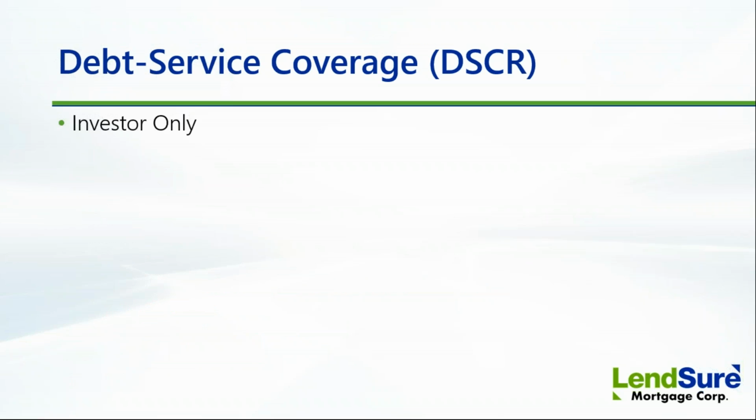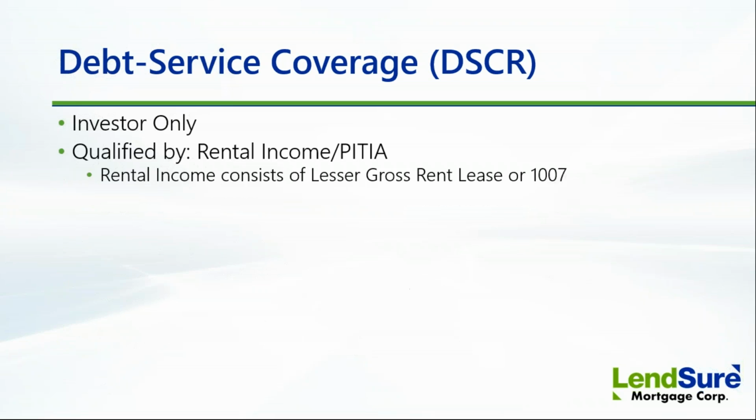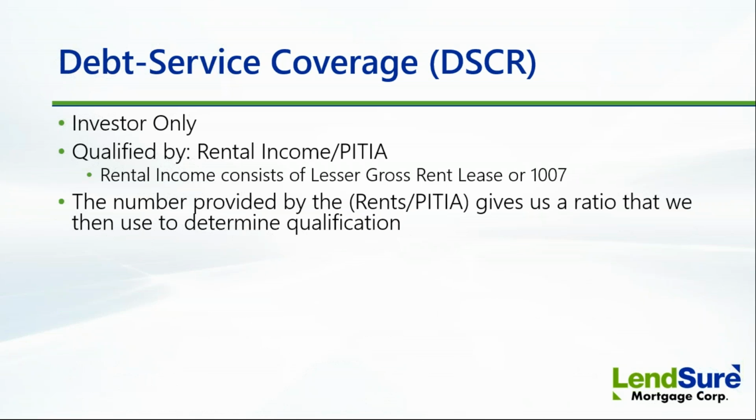So let's talk a little bit about a debt service coverage ratio loan. For those of you who may not know what that is, it's for investors only. It's qualified by the rental income divided into your PITI. So we take either the rent or a rent survey, whichever is less. That's what we're using to find that ratio. When you divide the rents and the PITI, that's going to give you your DSCR ratio that we use to qualify. Now, currently, our ratio at LendSure is 125.